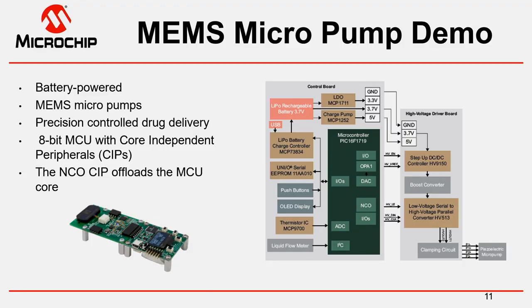All right, perfect. Let's go back to the micropump demo, please. Okay. So for the micropump, as I was mentioning, we're doing a lot more functions within the microcontroller, so we've reduced the chip count drastically in this design. For this particular one, we also added some power management for a rechargeable battery, some other things. But if I only really want to pump, basically it's the microcontroller. And in this design, we had two high-voltage chips that are driving a MEMS micropump.